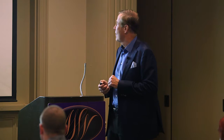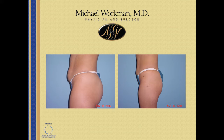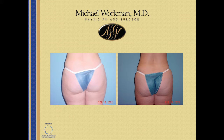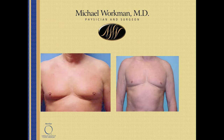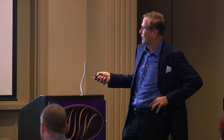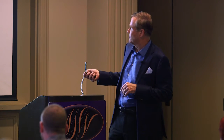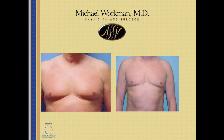A couple of liposuction examples. You can just see here, and here, lower abdomen. You can see the overall contour improvement. And we do this a lot in men, the moobs as we call them. This gentleman was a professional photographer, and basically just didn't feel good going over to Africa having these breasts. And so we went ahead and did liposuction here, and this was him afterwards.